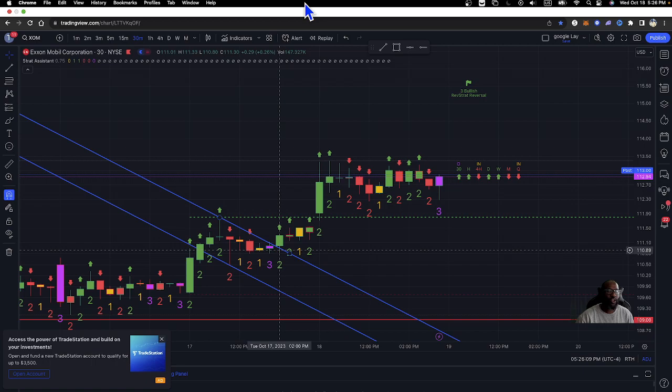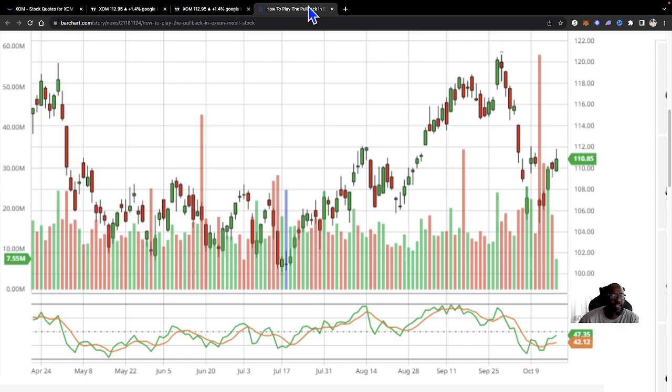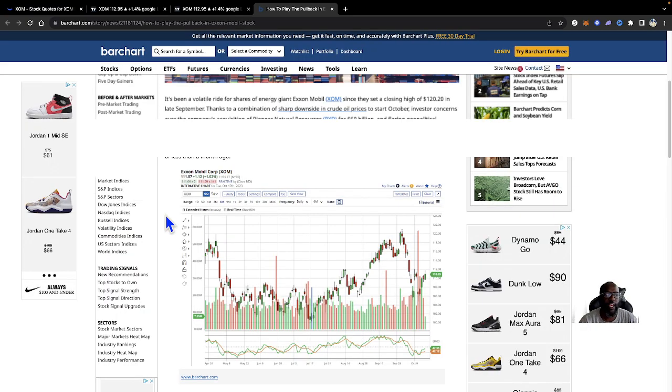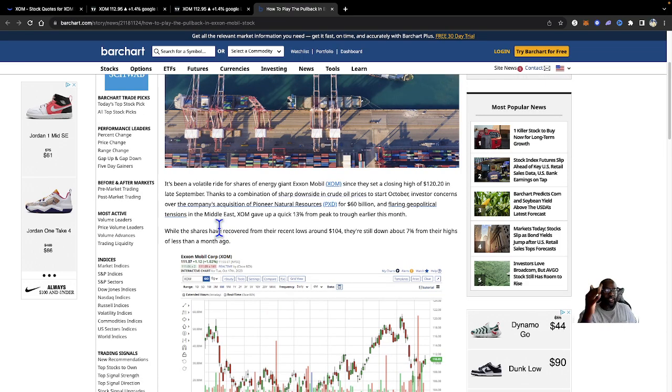So check this out. He's marked off the high. That's that 120. And if you look, we got a nice volume down and created this outside bar right here. And boom, we went in bullish sentiment after that. And let's just go into the article just a little bit, and then I'm going to wrap it up.